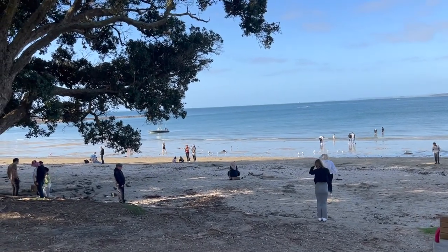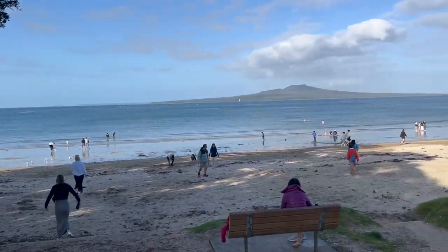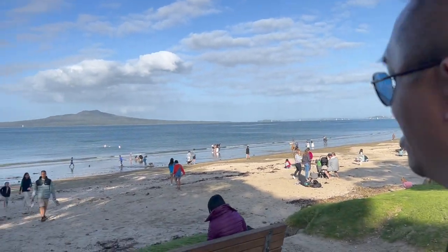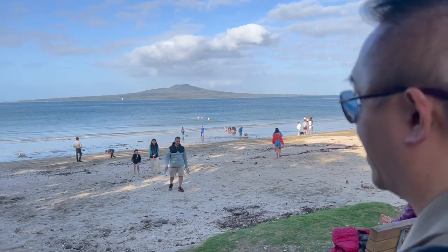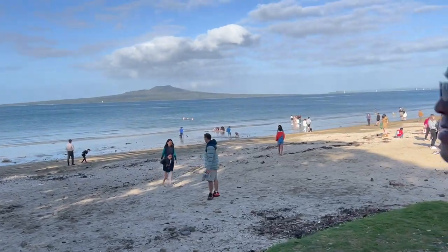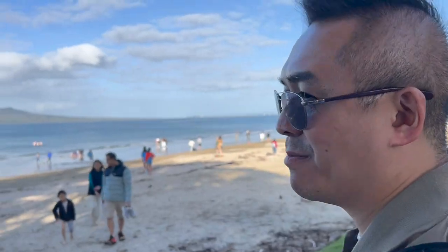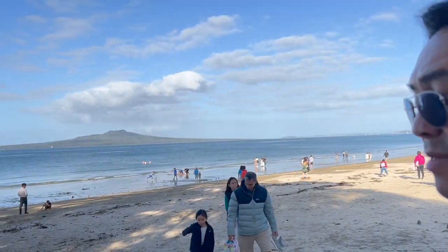Takapuna Beach. I have to say, this is the busiest beach that we have been to since we've been here, although there's a caveat with that. It is Saturday, so everyone's out and the weather is gorgeous. Do you think we shouldn't have come on a Saturday? Well, you have to come when you come. Mind the step.